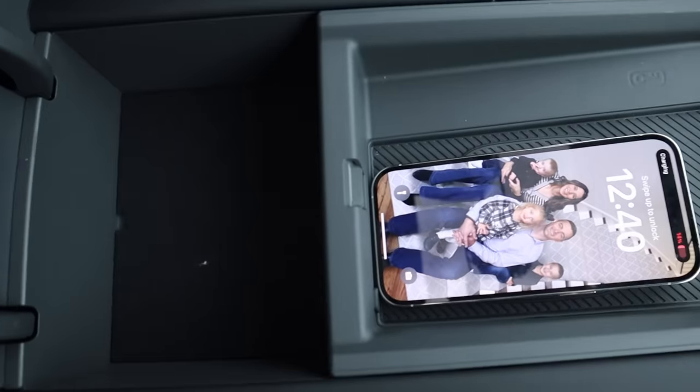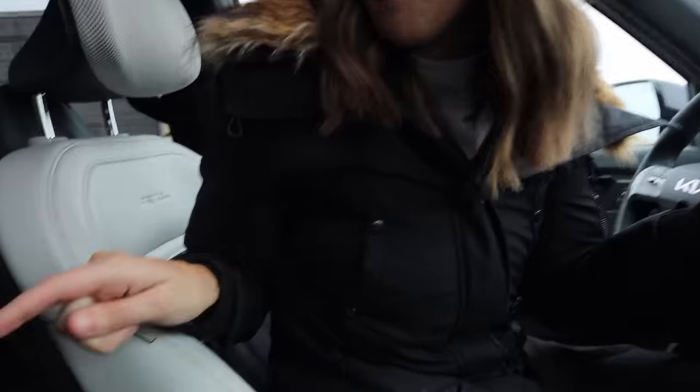Here we're going to find our wireless charger, and a very little center console. I do appreciate that I have additional storage down there, but I like things that are covered. I'm not obsessed with this in my center console. It's not like I enjoy looking at it all the time. I would like to shove some things away. We also have two more cup holders back here.